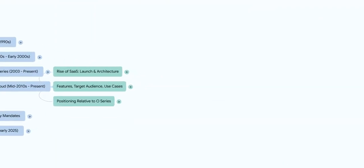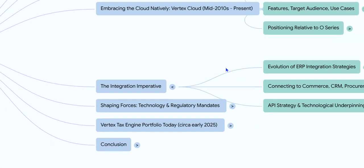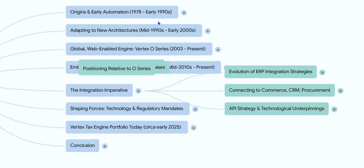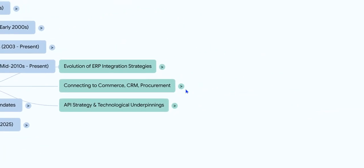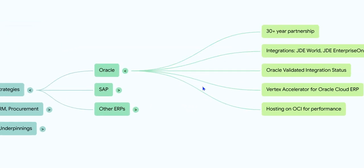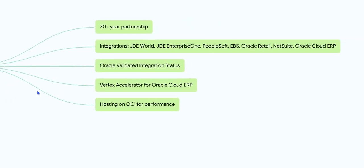Makes total sense. Now, integration is clearly paramount for any tax engine. How has Vertex tackled connecting to the big ERPs like SAP and Oracle over this long history? Integration's been absolutely foundational. They've built incredibly deep, long-standing partnerships with the major ERP vendors. Let's take Oracle over 30 years, you mentioned. Yeah, it's extensive. Integrations across JD Edwards, World and Enterprise One, PeopleSoft, eBusiness Suite, Oracle Retail, NetSuite, Oracle Cloud ERP.